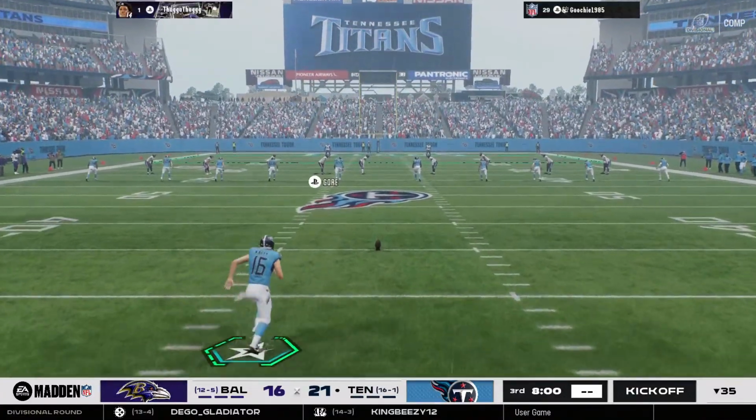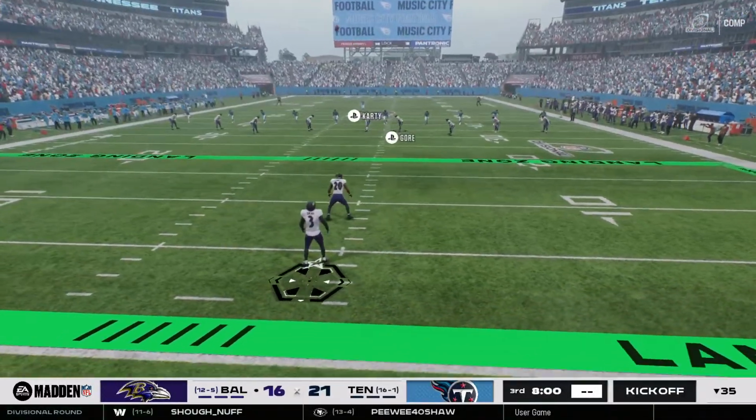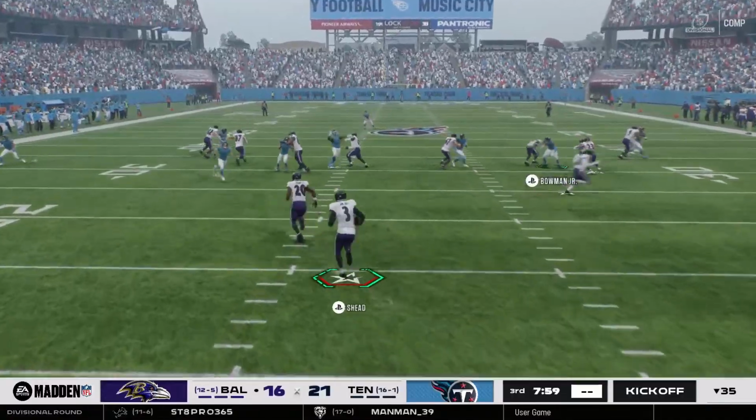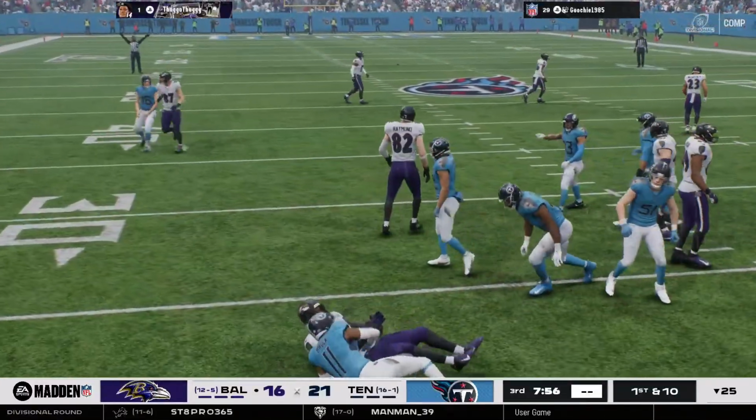Half the battle complete, Brock, as we resume play here. A spot in our AFC Championship on the line. This return starts at the 5. This makes it up to the 25.